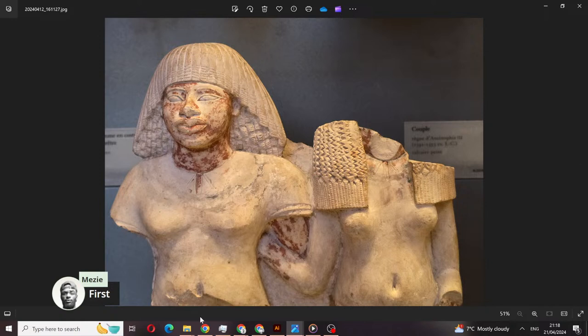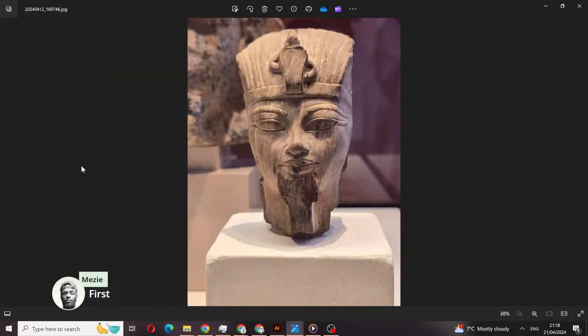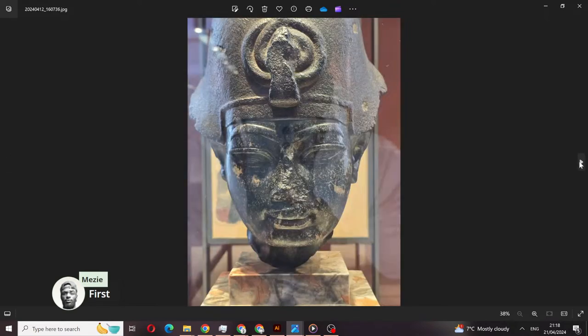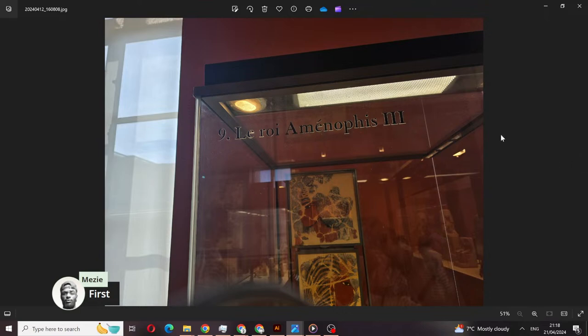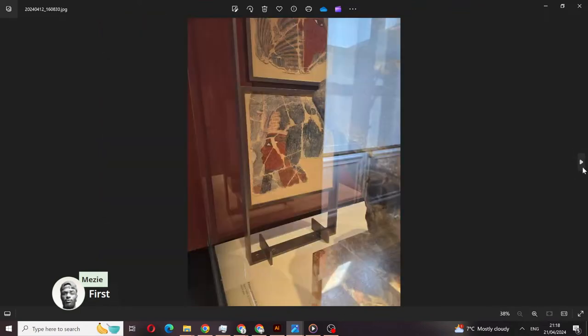In fact, let me just quickly pull up one image to show you. I think I can just scroll back really quickly and then come back to this, because it wasn't too far behind from where we were. There we go. So this is the Amenhotep III cabinet. So this is the image. You've got this head, this head, this head. There you go. Amenhotep III. Big cabinet. Placed prominently. You can't miss it. It's got these wonderful pieces.